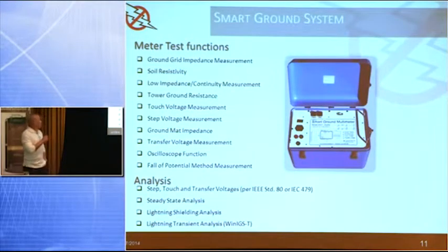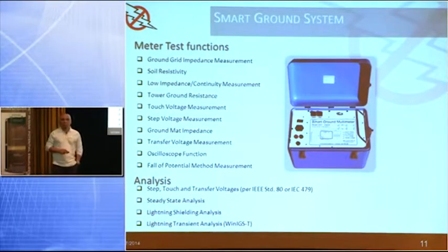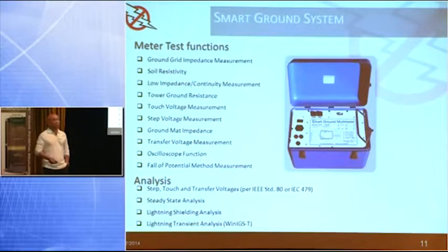Your meter has 11 different test functions. We typically use 3 for most of our testing. But the key thing here is the analysis, the ability to do this with the software. Our step, touch, and transfer voltage, which we've talked about a little bit. A steady state analysis allows the facility to know under normal operating conditions what is the grounding system, how much current is going in the grounding system, which allows them to know a little bit more about if their loads are imbalanced.